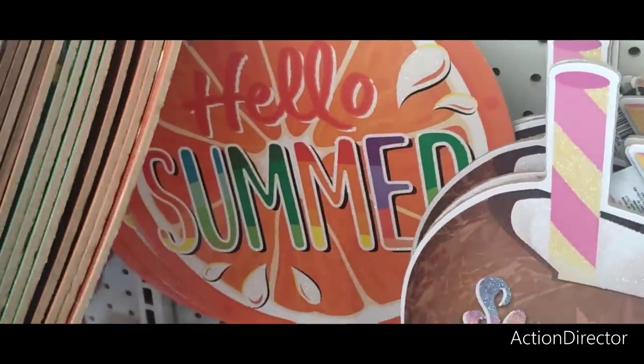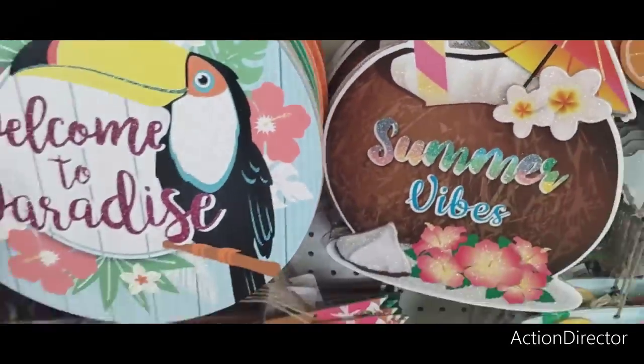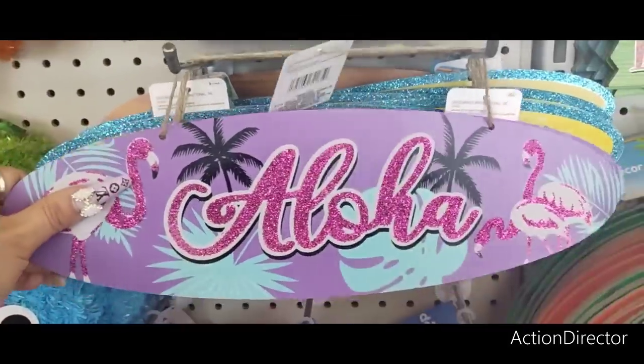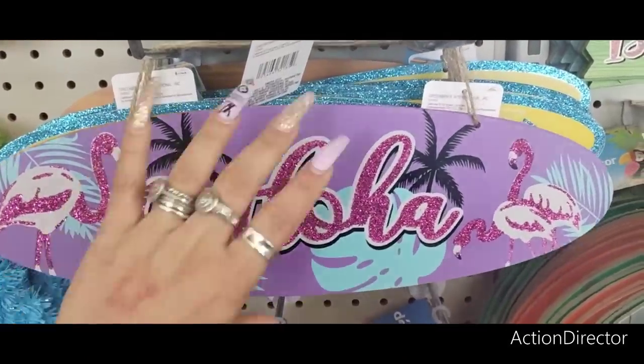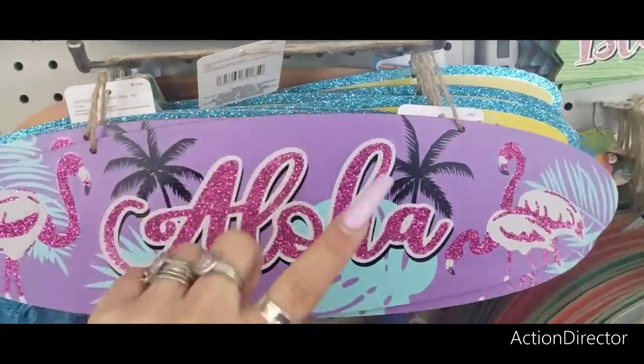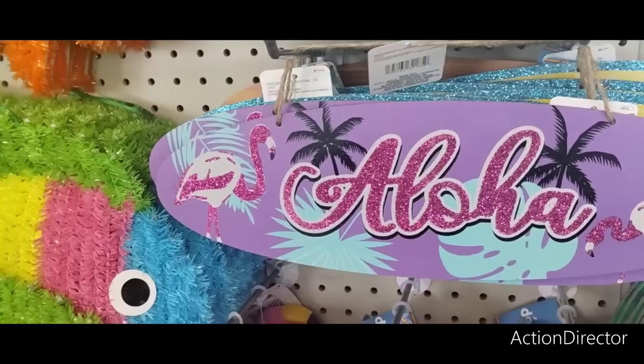Hello Summer, loving that. Those are cute. This would also be cute as a wreath centerpiece. Aloha. Very 80s. Loving the colors. And then it's 5 o'clock summer. We have seen that one before, but not this one. I do like that one a lot.